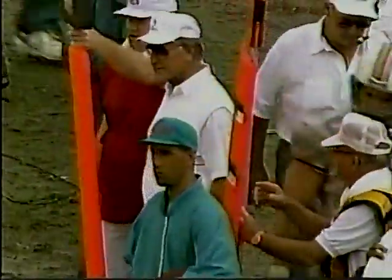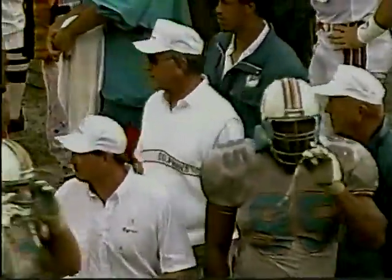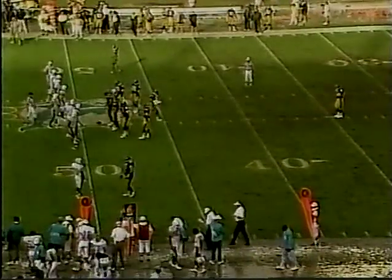Don Shula's got to be very, very disappointed today. He thought his team was ready. The weather, strangely, takes the team that plays in the weather out of the game. Now, there's no way around it. All right, Newsom is back to punt at his 35-yard line.